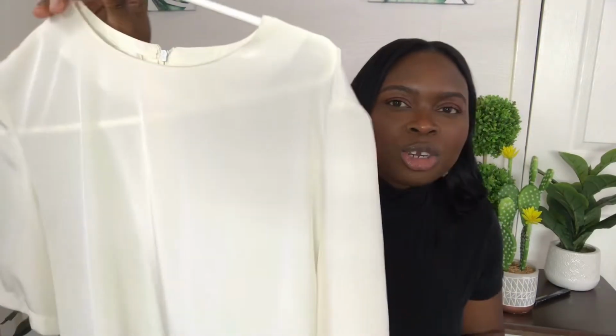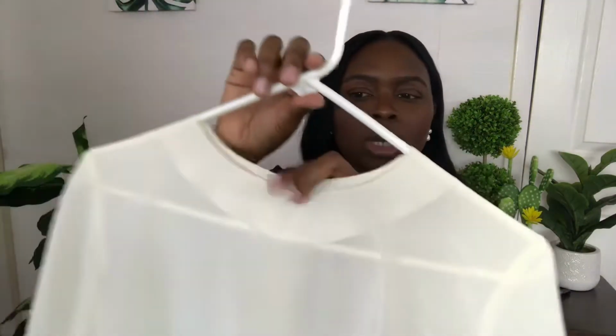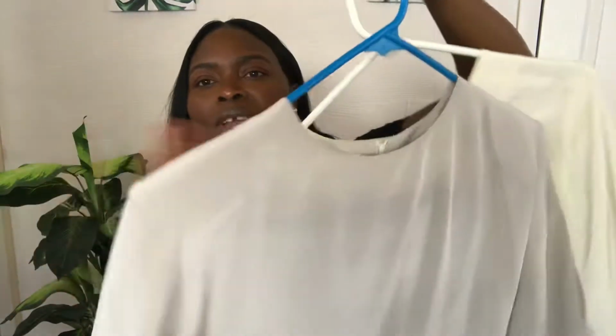Next one I got is this cream shirt right here. I really like this shirt because it's lightweight. I don't think it's silk. I think it's polyester. It doesn't say, but the brand is Phillips Jacks. So yeah, I also got it in this gray color. The difference is this one has shoulder pads in it, but the cream one doesn't. So yeah, I'm very excited about these two pieces.